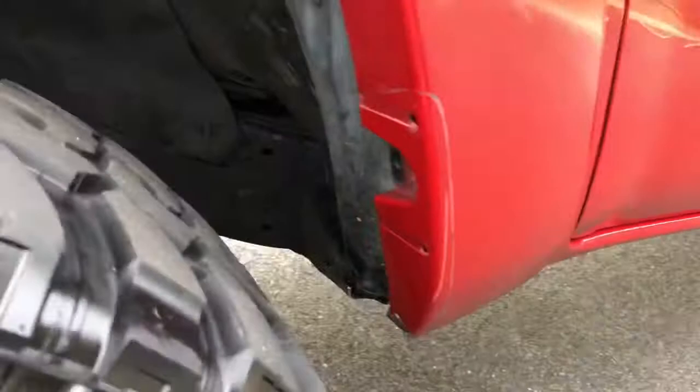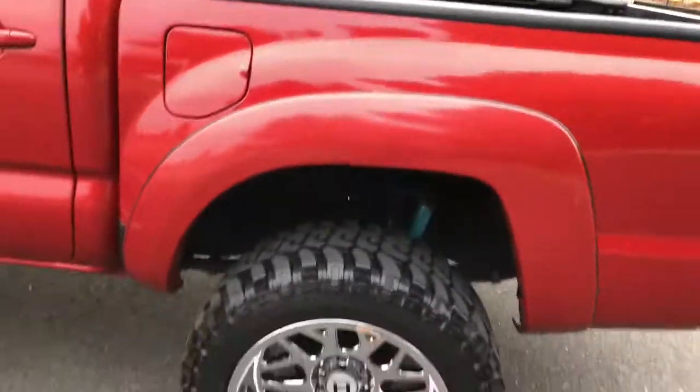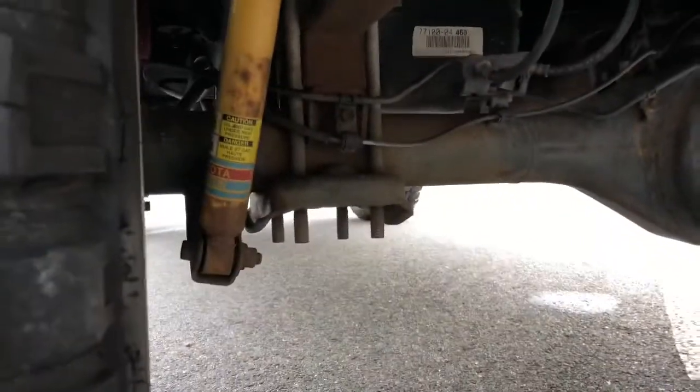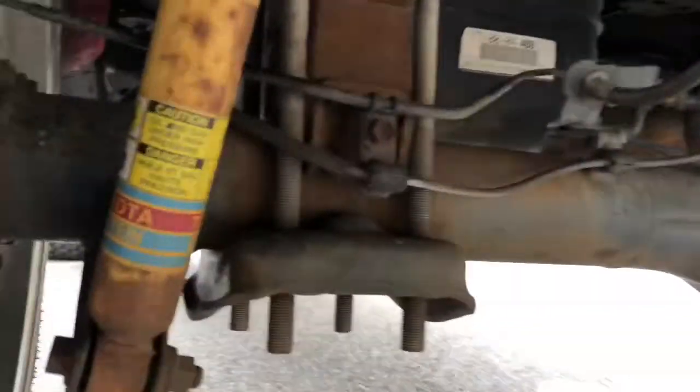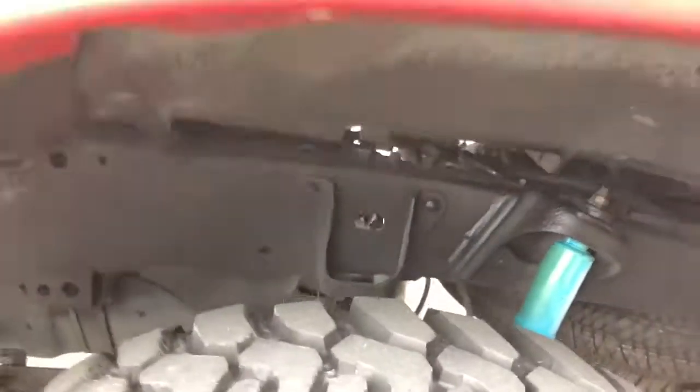Actually, this was a trade-in, believe it or not. Yeah, I took really good care of it. It rubs a little bit. So on the back, obviously you're gonna have no clearance issues whatsoever because it's a back wheel. These come factory, I believe, Bilstein shocks. Yeah, Bilstein factory Tacoma shocks. Really nice setup. No rust underneath. It's got surface rust, if that, but there's nothing compromising at all.